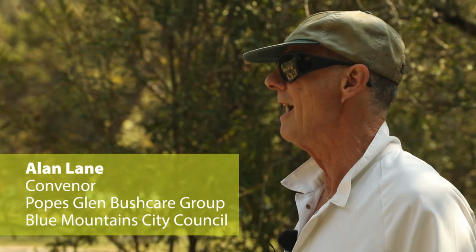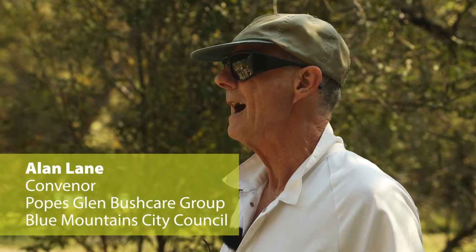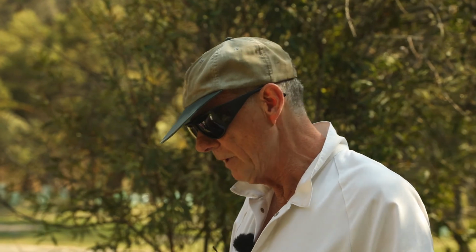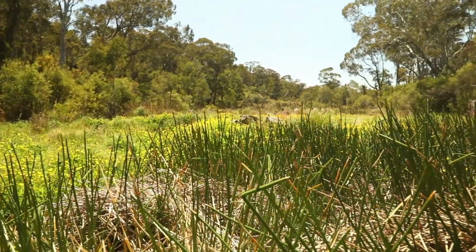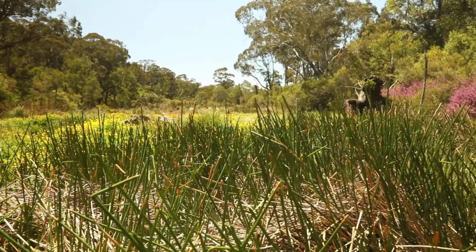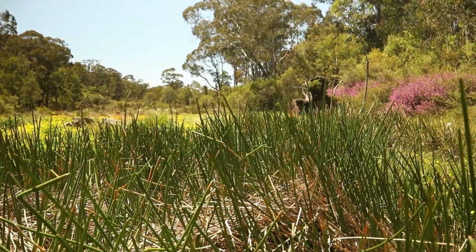What we've done, as you'll see, is we've converted what was an environmental wasteland, a highly degraded, highly braided silt swamp infested with huge stands of mature willow, Salix fragilis, and other things like blackberry and privet. And we've converted it into what will become, on the trajectory of becoming, a Blue Mountains temperate peat swamp on sandstone, which is one of the endangered ecological communities.